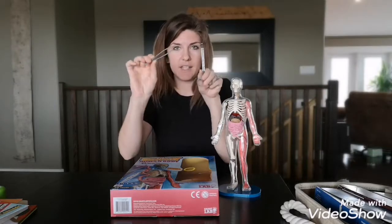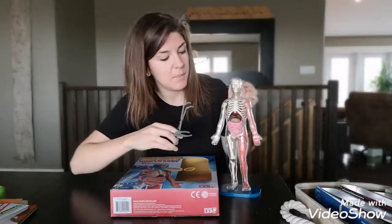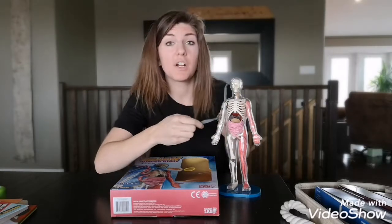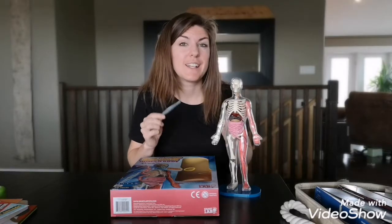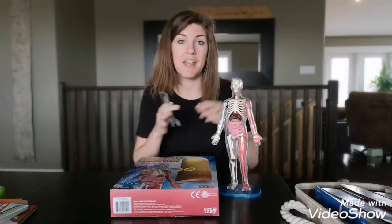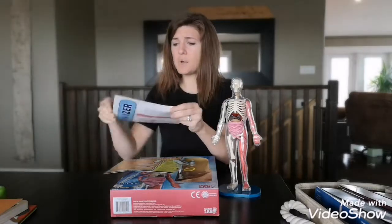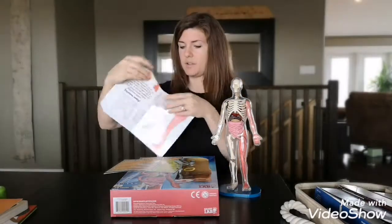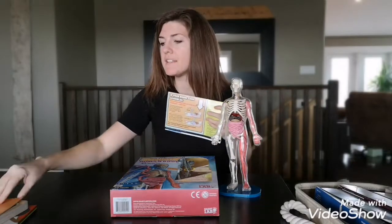Basically, it comes with these little tweezers, and I don't even know what these are, some kind of grips. Our rule in this home is that we have to use these to take and explore our human body, because all of these are squishy and sticky. If it gets dirty, it's going to lose its stickiness and it's not going to be cool anymore. So we use this guy at the table with clean hands, with our tools, and it comes with an organ chart, so you can take all the organs apart and put them on the chart. There's also an assembly instruction leaflet to show the kids how to properly put the organs back inside.